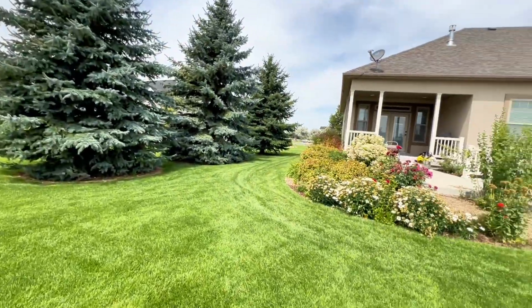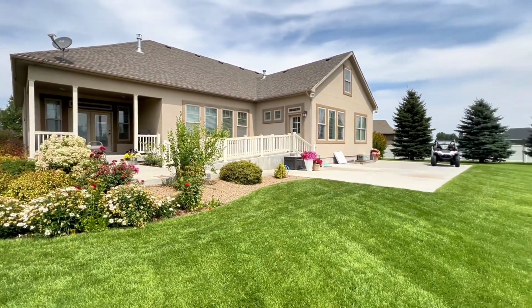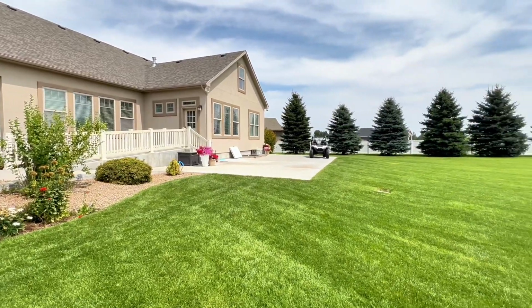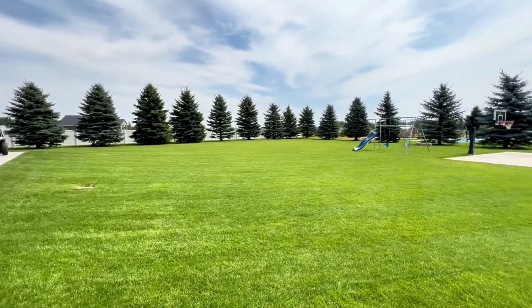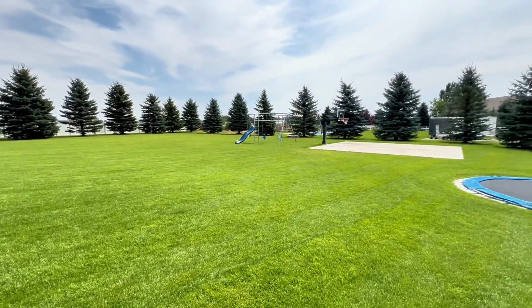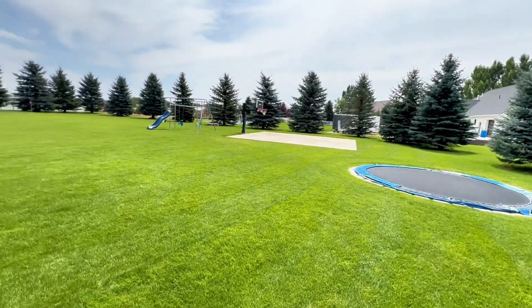I love that access to the covered patio. It is also wheelchair accessible with a ramp there that connects both decks. You've got a trampoline, in-ground trampoline, and a basketball court. And of course, you can see all of these trees providing extra privacy and a scenic backyard.